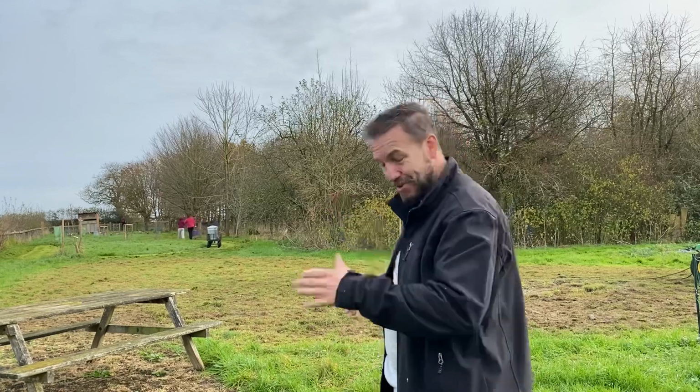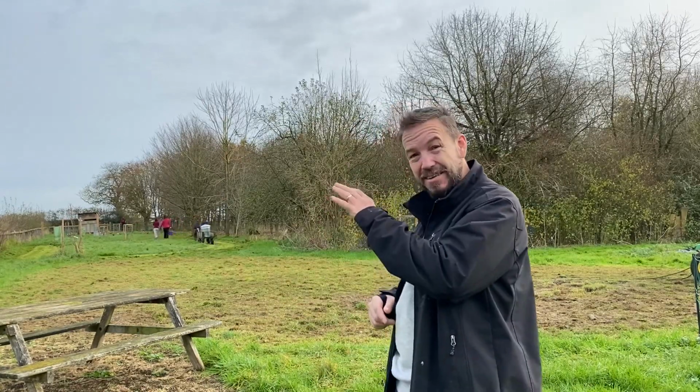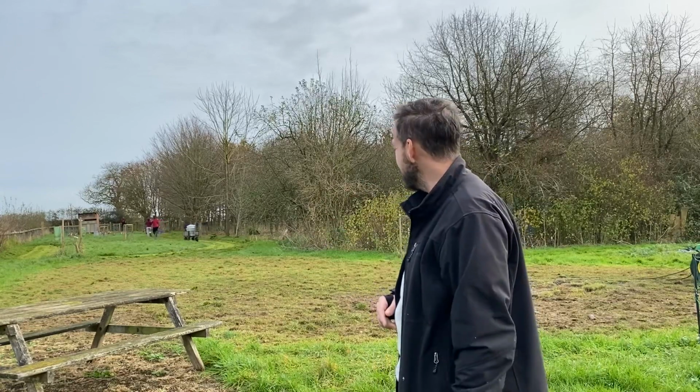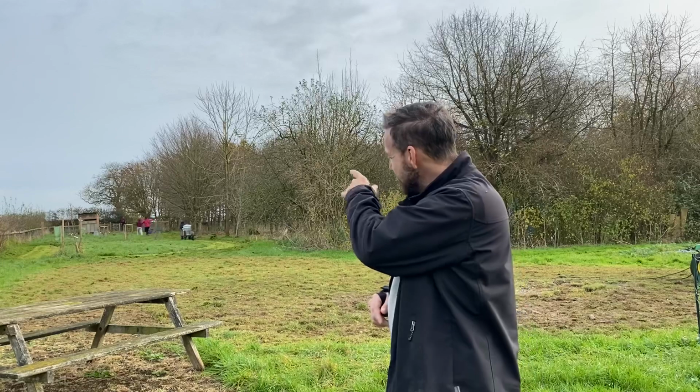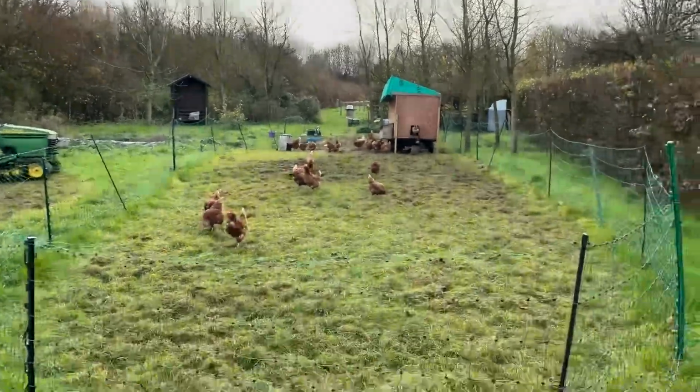So as you can see, we've taken them up there within the fencing. The feeders and the drinkers and everything we took up in the cart, and they're all set up again. And we're just moving the rest of the electric fencing stuff and bits like that. We've still got these guys to go.